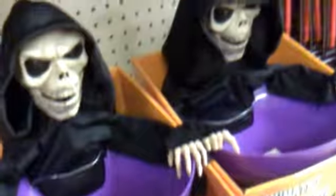Oh yeah, they have two different versions of this one. They have an orange version and a purple version right back here. Oh yeah, this one is pretty cool.